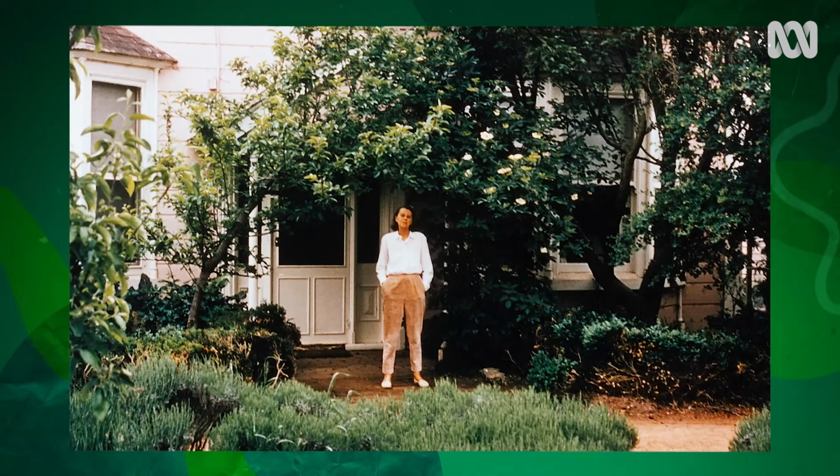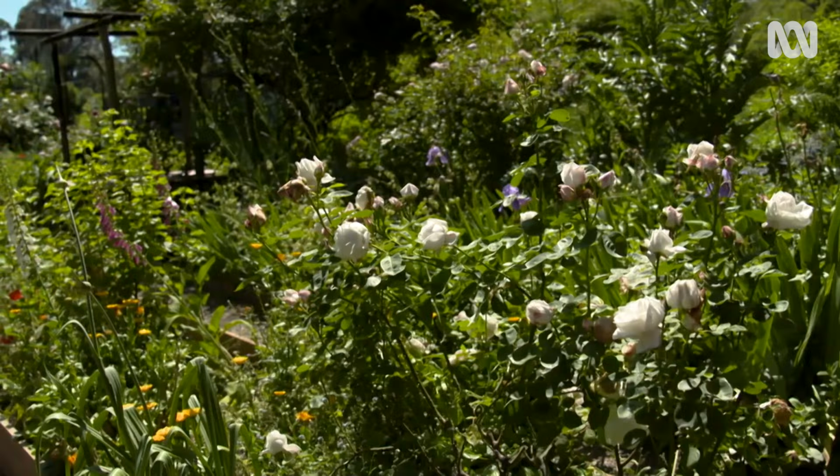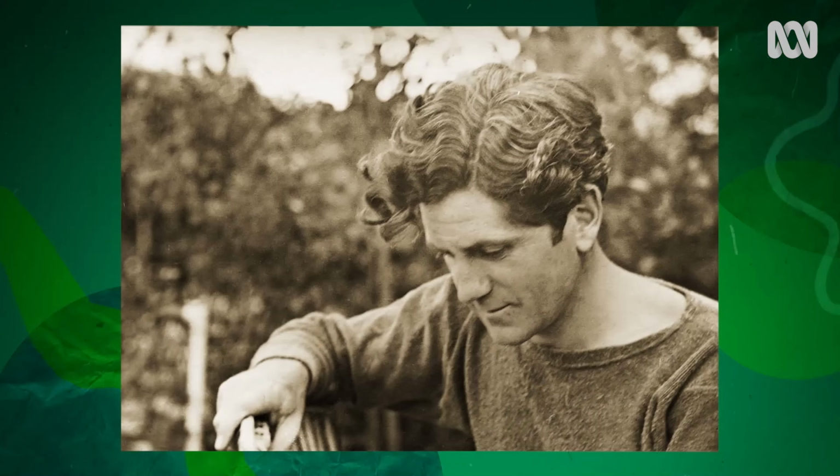Out of John and Sunday, Sunday was probably the main gardener, and she was actually on a particular diet for medical reasons. So one of the big motivations for them having a kitchen garden was that she could have fresh leafy greens. She was a vegetarian, and John was really the tree guy. So he planted a lot of the trees at Heide.